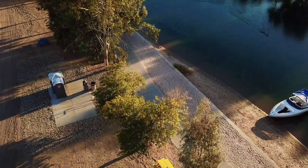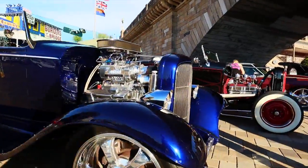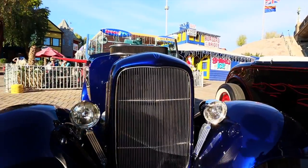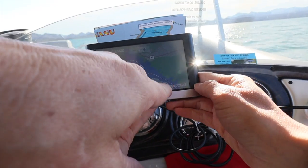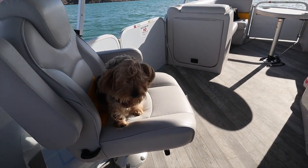On today's episode, we're going to take a trip back in time down to the London Bridge, where they check out classic cars. And then we're going to rent a pontoon boat to sail across Lake Havasu as we go to Copper Canyon.